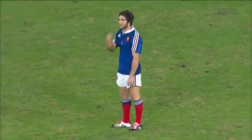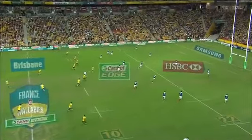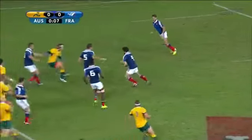List of 15 games the Wallabies will play in 2014. The build-up to Rugby World Cup 2015 begins in earnest. And we're underway. First of three tests.